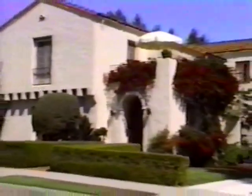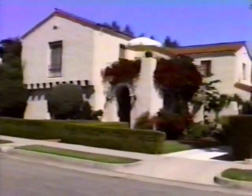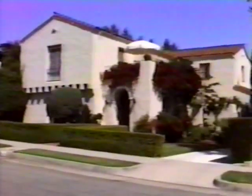These are typical Santa Barbara type homes right near the mission. They've tried to make the whole town into a Spanish town. This is the Riviera section of Santa Barbara. They call it the Riviera because it's supposed to look like the French Riviera. And if you look over the side of the hill to the right, it does look like the Riviera.